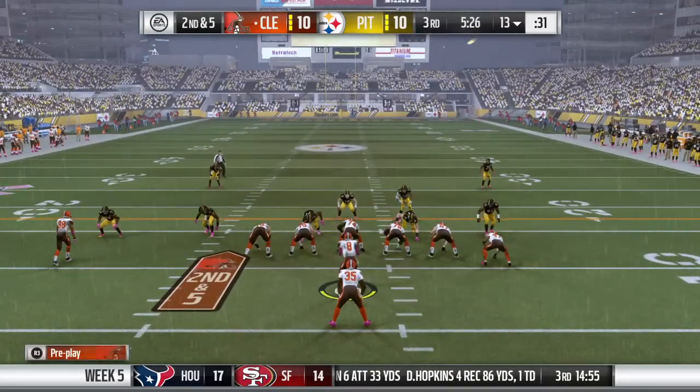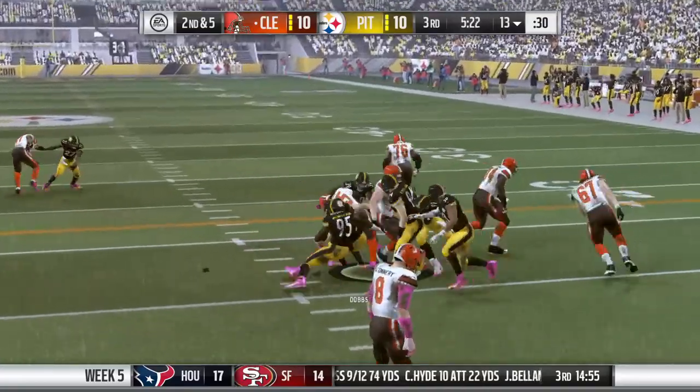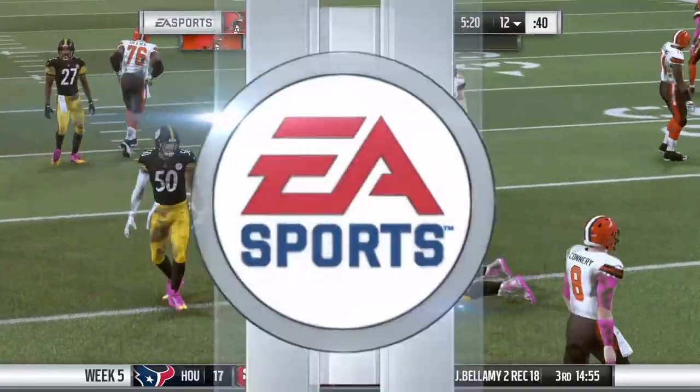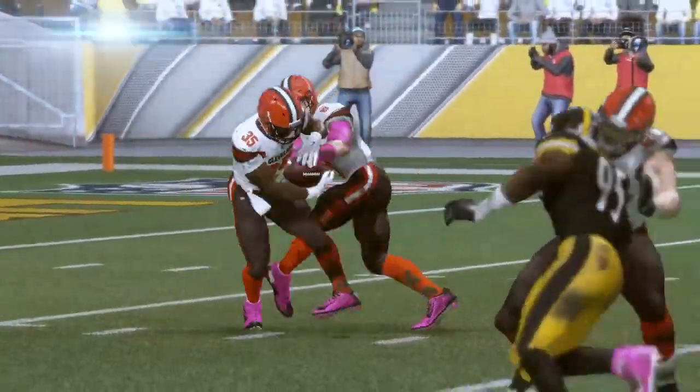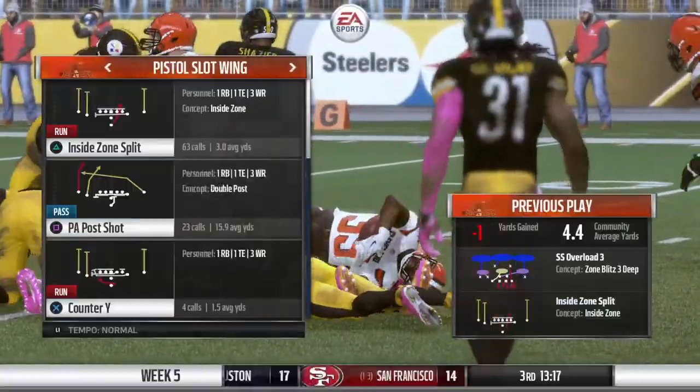They'll come out in the pistol. Here we go. They'll give it to him right up the gut, and he is met at the line of scrimmage and goes down right there. They'll lose a yard that time, and that's going to lead to a 3rd down.